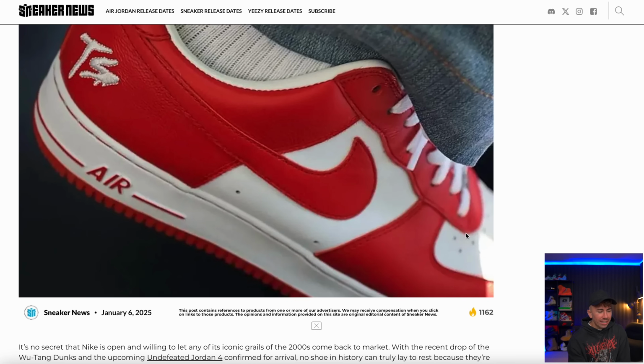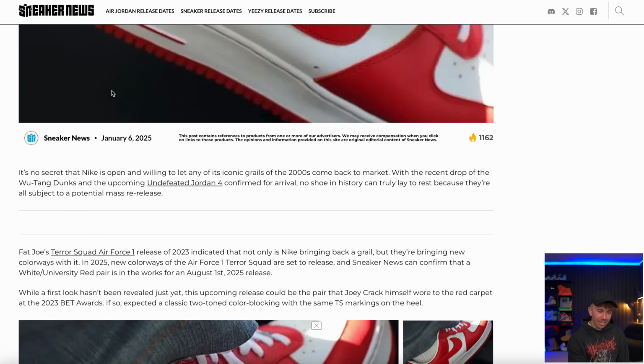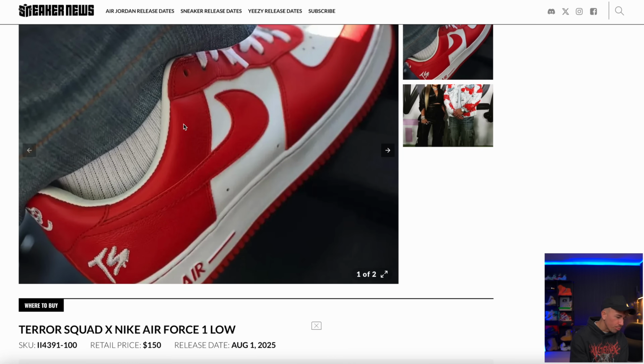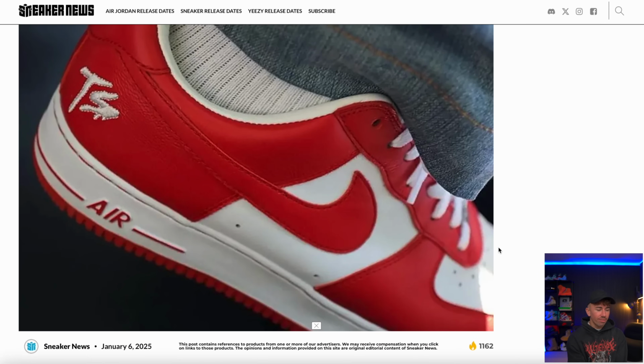You've got the TS branding embroidered onto the heel, and that is pretty much it for this pair of shoes. It's pretty clean. You do also have some embroidery around the back as well, maybe a logo. The material's way better than your standard pair. You've got a leather sock liner as well on this pair, and they look pretty clean. Let me know if you like these or not.